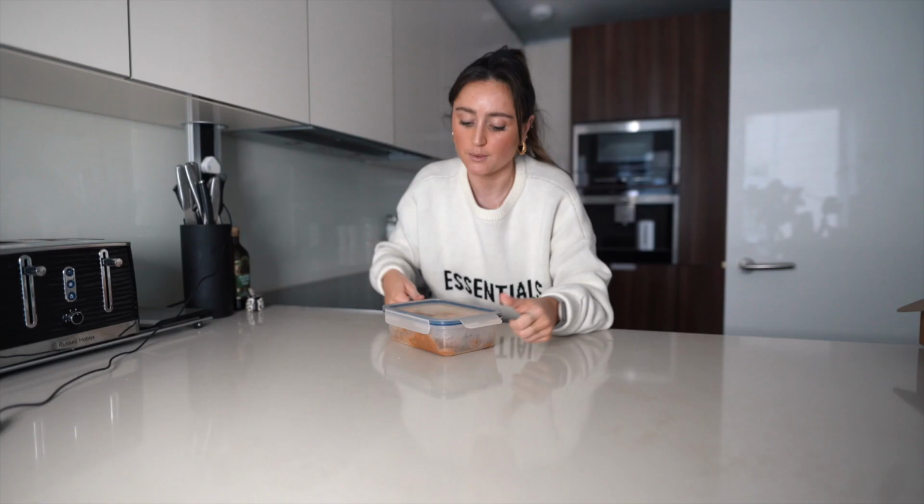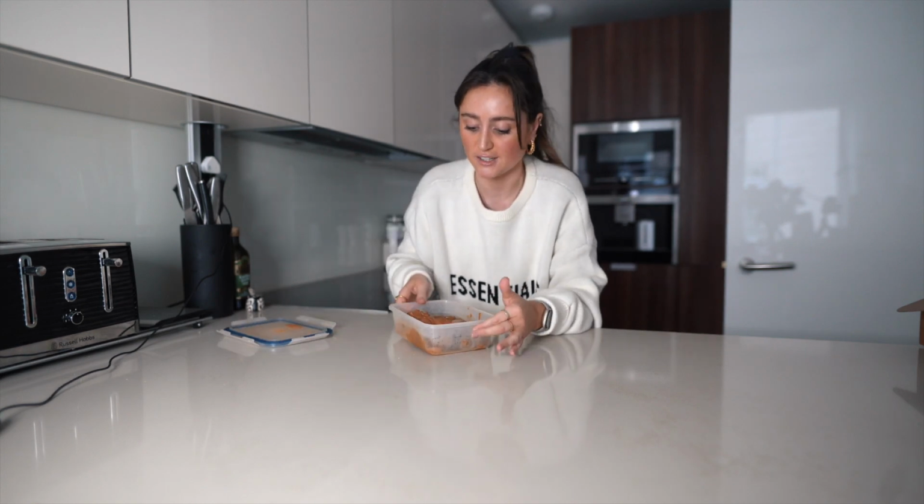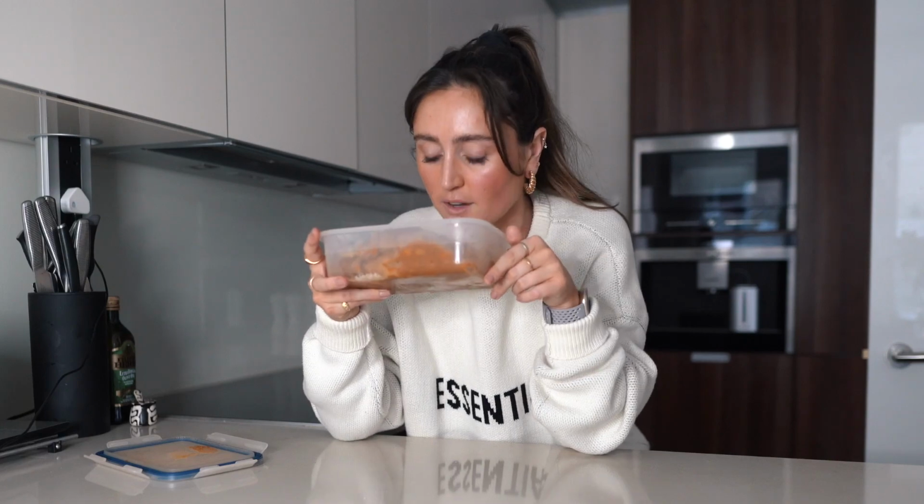So this is my Sunday meal. It's now Tuesday and we're going to have this for dinner tonight. I made this kind of jerk chicken sausage thing. You know that jerk sauce that I was talking about before? That is in here, and it smells really good.